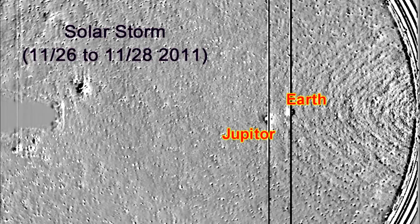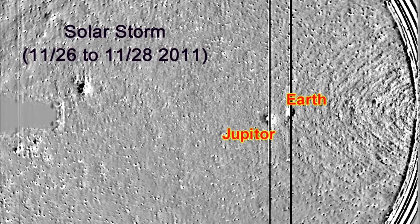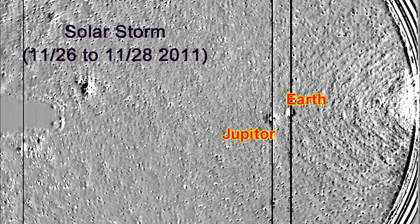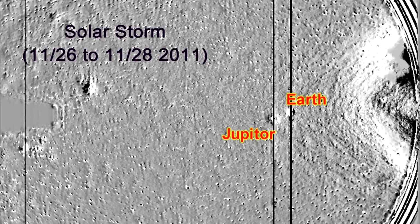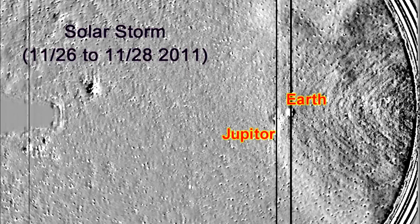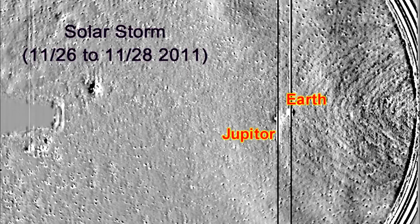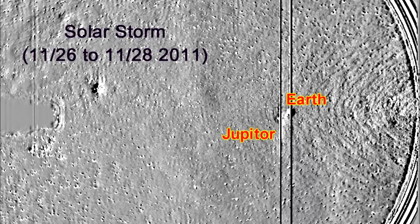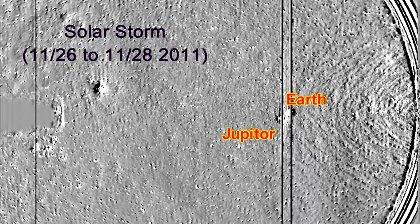A coronal mass ejection with a broad front blasted from the Sun and headed towards Earth on November 26 through 28, 2011. Stereo caught the action. The particle cloud, the darker mass, can be seen buffeting Earth late in November 28. Without the Stereo instruments, we would not be able to see the track of solar storms like this one.